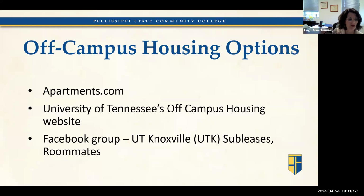And these are some of the different resources that students have found helpful. So apartments.com, there is a University of Tennessee off-campus housing website that you can check out. And then there's also a Facebook group entitled UTK Knoxville Subleases and Roommates. So if you're looking for a roommate or just some sort of student housing, those are good resources.